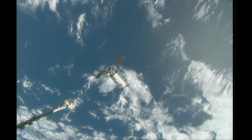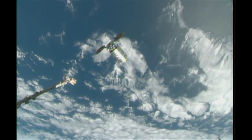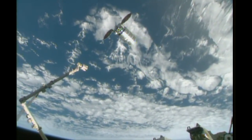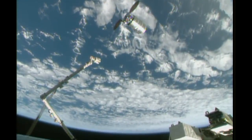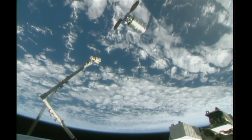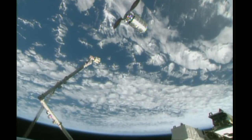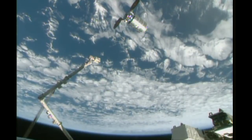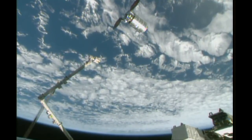That'll get it into its position almost perfectly, so Paolo Nespoli just has to push the controls forward, and right there you can see the latching end effector will grab the Cygnus vehicle. Right now we're looking at a capture time just around the vicinity of 4 a.m. Central Time. We'll keep you updated if anything changes, but again, 4 a.m. Central Time for that capture time. In the meantime, we'll wait for the call to depart the 30-meter holding point.